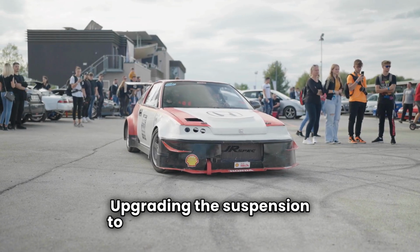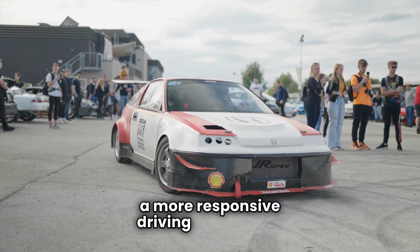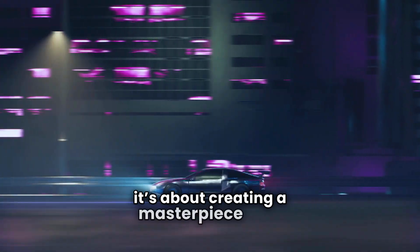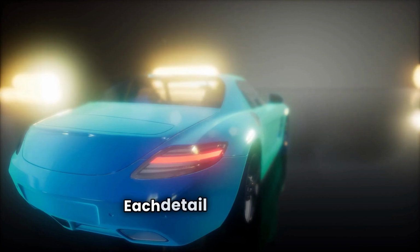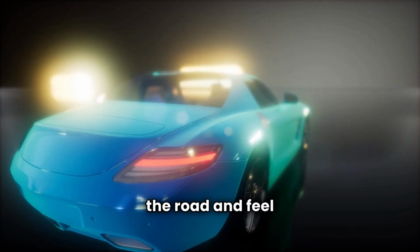Upgrading the suspension to accommodate the wider track has been a game changer, providing a more responsive driving experience. This transformation is about more than looks. It's about creating a masterpiece that embodies the spirit of the Supra. Each detail reflects my passion for automotive excellence, and I can't wait to hit the road and feel the difference.